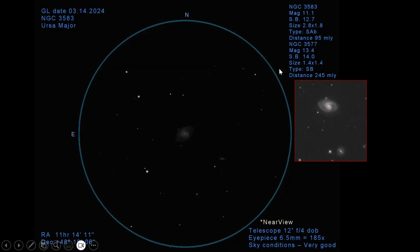The outer region, which is why the surface brightness is so low, is very faint and would require a much larger telescope and darker skies. But yeah, the view of NGC 3583 was really, really nice. And I definitely want to come back to this galaxy with my 20-inch Dob in the next dark window.